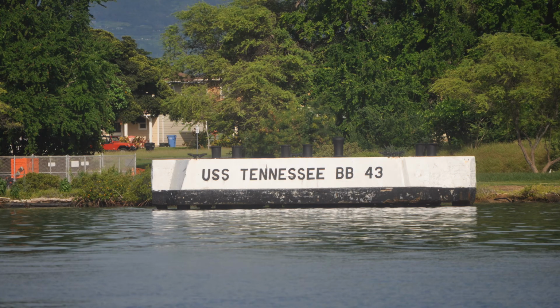On the morning of December 7th, 1941, Tennessee was moored starboard side of a pair of masonry mooring quays on Battleship Row. During the Japanese attack on Pearl Harbor, the crewmen of Tennessee manned her anti-aircraft guns, and they attempted to defend the harbor and their ship as well as they could.